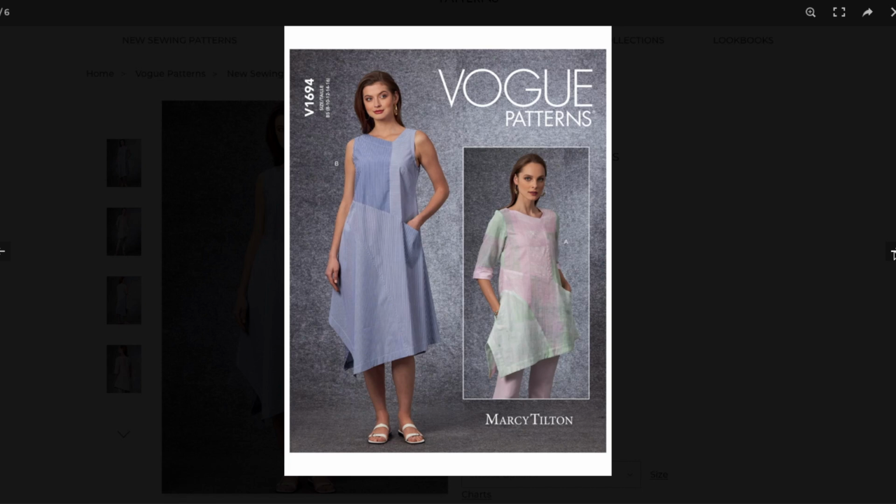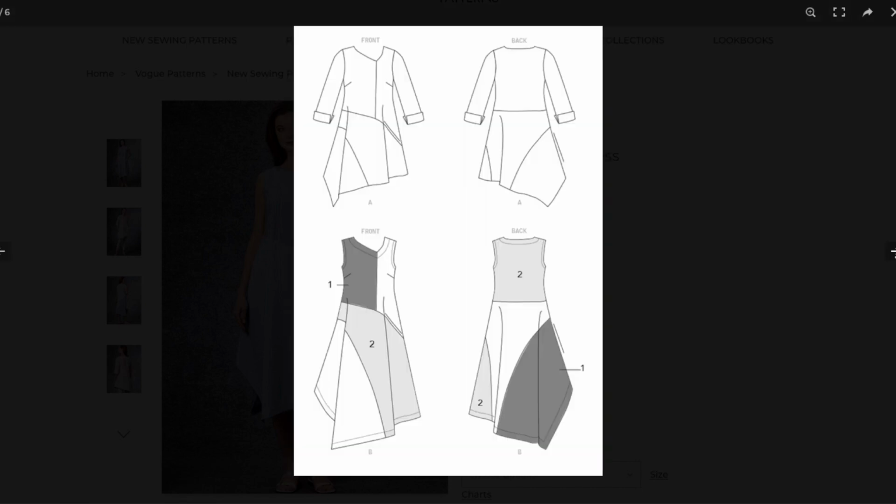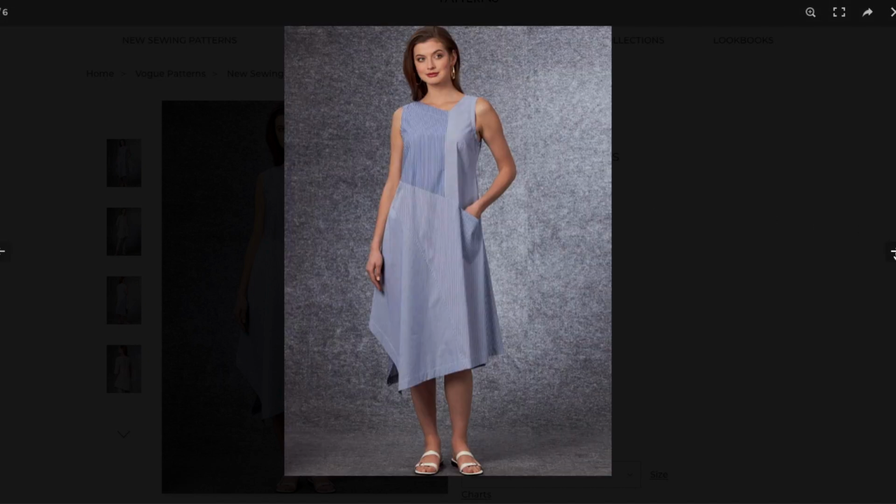I like this one. Marcy Tilton. It's very tame for Marcy, don't y'all think? Yeah, okay, so three fabrics, like I thought. I like this one a lot. This is interesting. It would be fun to sew. Maybe not so fun to cut out, but fun to sew. And their little concept of three different blue and white shirtings is pretty spot on.